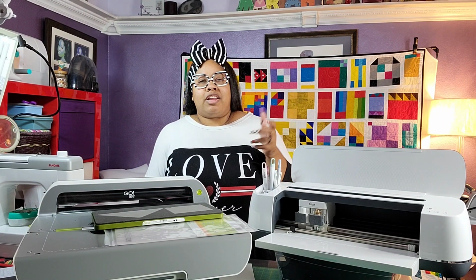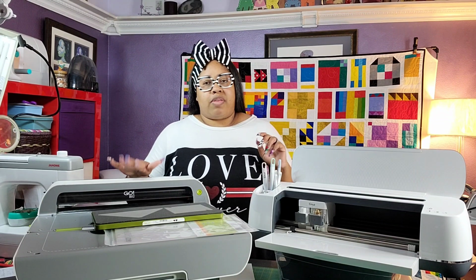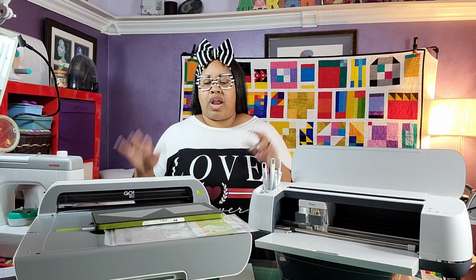It's not going to cut. It can cut your square. It can cut it exact, but who's going to be switching out mat after mat after mat? I'm not doing that. It can also cut your English paper piecing stuff pretty cool, but again, I'm not doing that. I'd rather do it on this machine. It's faster. When I want something done fast, if I'm going to be doing some assembly line sewing, this is the way to go.